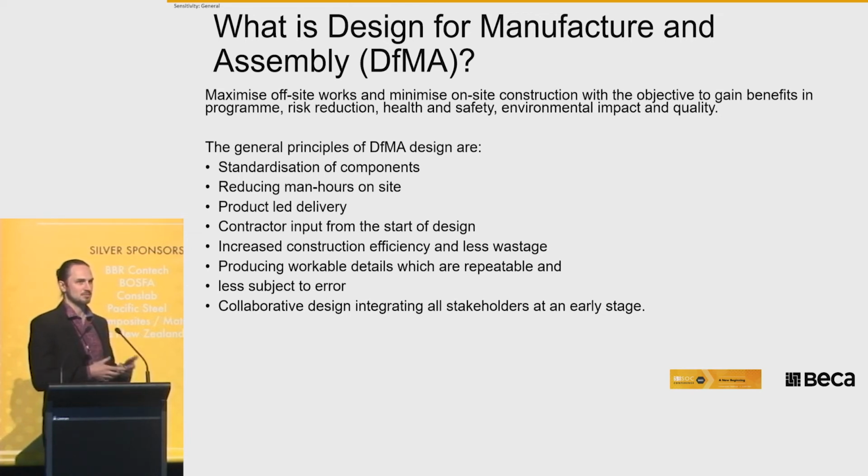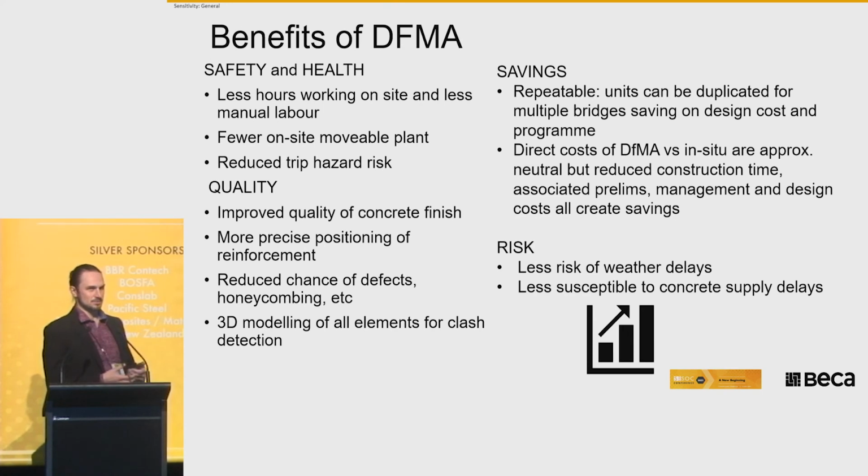And having products, that's one way of doing that. You definitely need contractor input. They're the people that are going to build it, producing products. At the start of design, you want to increase construction efficiency, have less wastage on site. Key thing is obviously you want to produce workable designs and details. And also you want to have designs which are less subject to error. And also, you need to have collaborative design at the early phase, integrating all stakeholders. So some key benefits here.